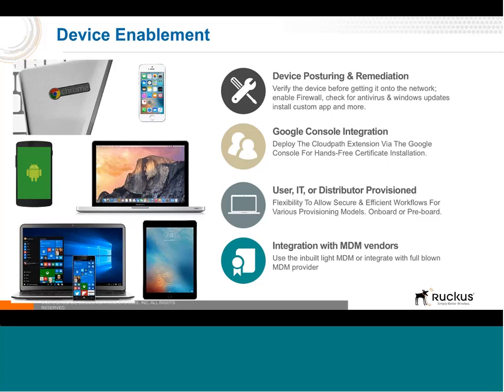And it's not just making checks, but it's also remediating them. So if none of these parameters are matching according to what the administrator wants, how can we go and remediate them? How can we enable the firewall if it's disabled, or install an antivirus update if it's not up to date, or even install an application if it's missing on the device? Those are some of the capabilities that we enable to make sure the device is in compliance to join the network.